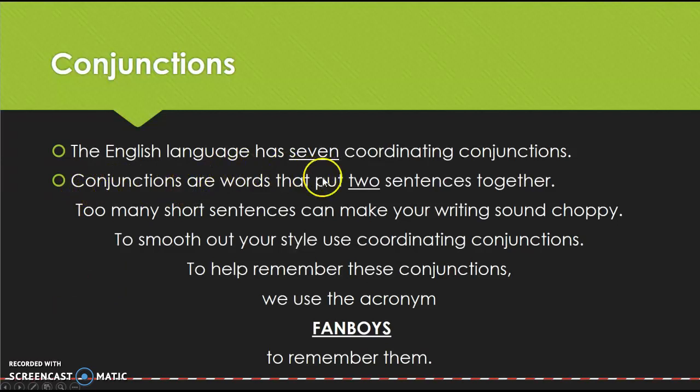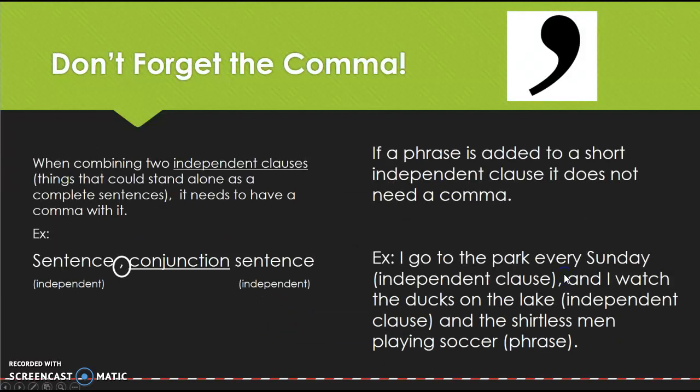So conjunctions are words that put two sentences together. Too many short sentences can make your writing sound very choppy. So when I say I don't want to hear any kindergarten sentences, this is what I'm talking about. So to smooth out your style, use coordinating conjunctions. And to help you remember these, you can use the acronym FANBOYS. So let's go ahead and get started.